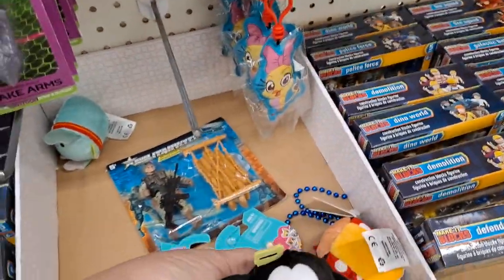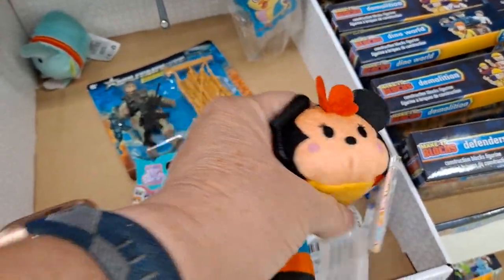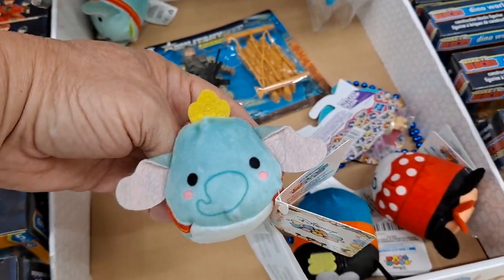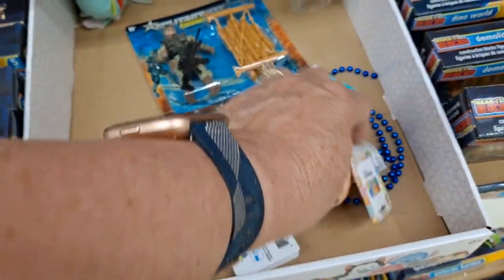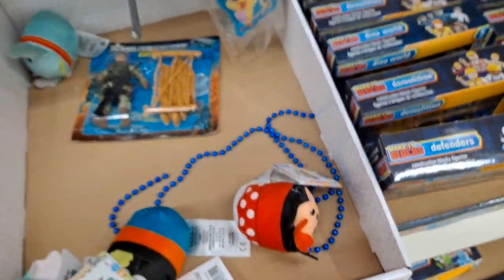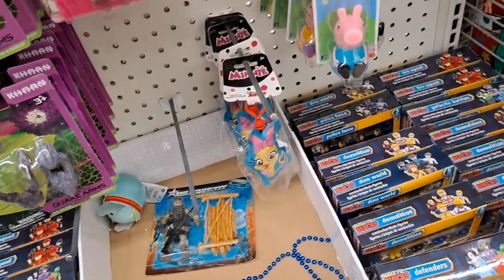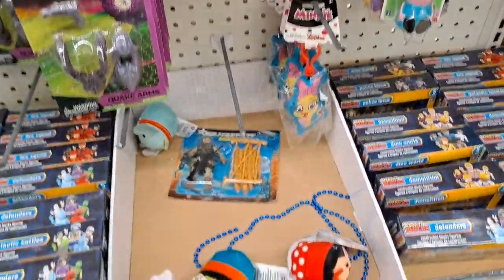There's not many of these left, but these little soft Tsum Tsum are so adorable for little hands. It's Dumbo, Goofy, Minnie Mouse. I was here yesterday, they had a Mickey, and they had a couple of Mickeys, a couple of Minnies.